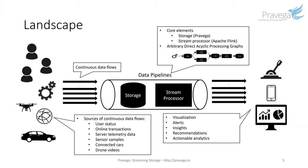Now, if I put those comments into what I'm calling a landscape here, on the left-hand side we have various sources of data: end users, machines, drones, sensors, connected cars, all producing a continuous flow of data that I want to capture and process. But the processing might not be as simple as just filtering or normalizing the data. It can have various stages.